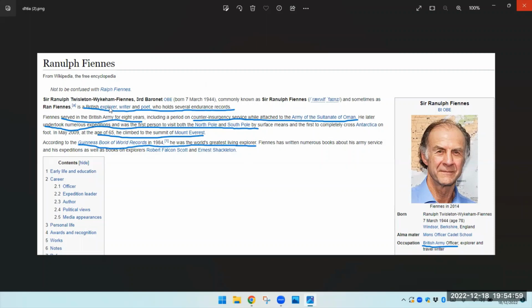Born 1944. British explorer, writer and poet who holds several endurance records. Served in the British Army for 8 years. Also appeared in counter-insurgency service while attached to the army of the Sultanate of Oman. Clever bloke. Undertook numerous expeditions and was the first person to visit both the North Pole and the South Pole by surface means, and the first to completely cross Antarctica on foot. In May 2009, at the age of 65, he climbed to the summit of Mount Everest. Guinness Book of World Records 1984 said he was the world's greatest living explorer.